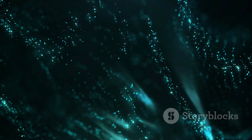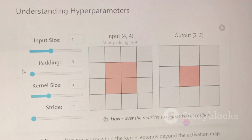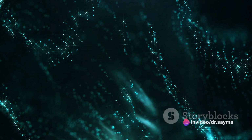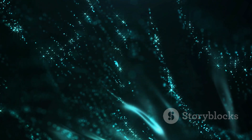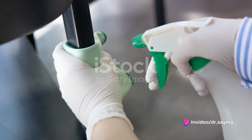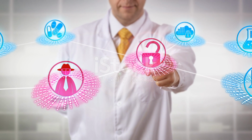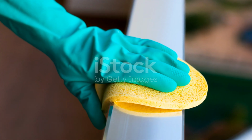Next, there's inconsistent data. This could be due to different formats, misspellings, or even just human error. Let's say you have a data set of people's heights. Some might be in feet and inches, others in centimeters. To make sense of it all, we need to standardize the data, converting everything into a single, consistent format. Finally, we come across outliers. These are data points that are significantly different from the others. While they might seem like errors, outliers can sometimes provide valuable insights. It's crucial, therefore, to examine them closely before deciding whether to keep or discard them.